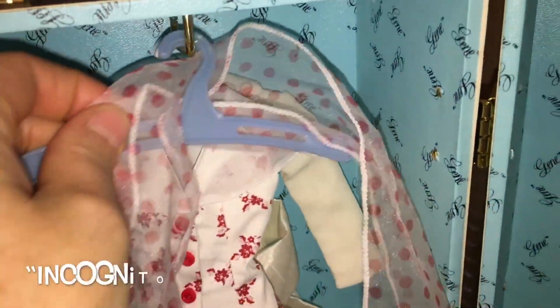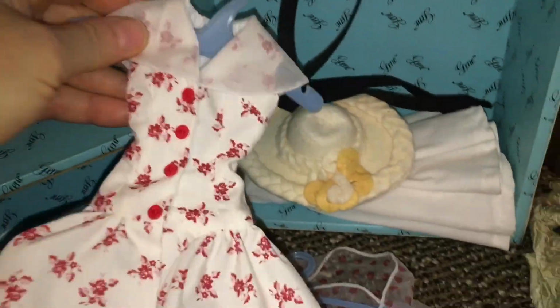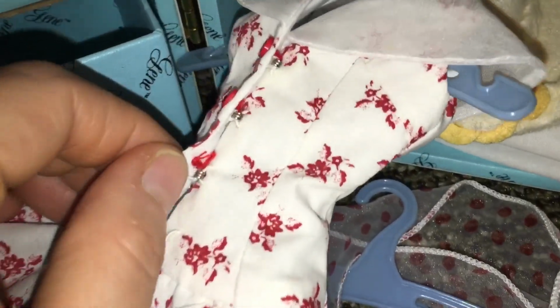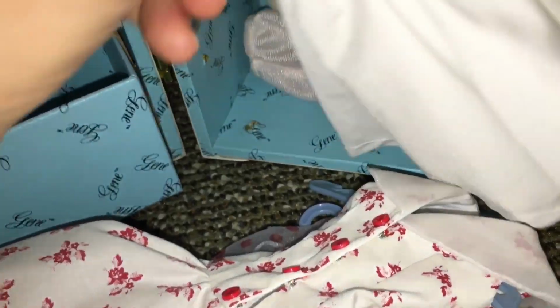I hope you hear that in my voice. This is Incognito. It's missing a few things, no problem. In the book, it shows a woman dressed up at one of the conventions in that outfit, and I thought that was really neat. The underskirt is in there. There's a very pretty purse and sunglasses that go with that. I don't have that. I'm okay with that.